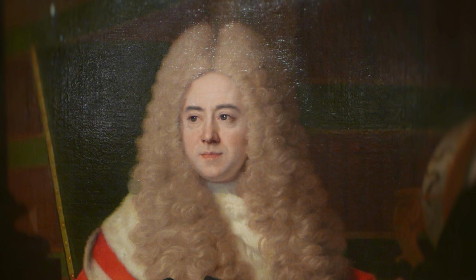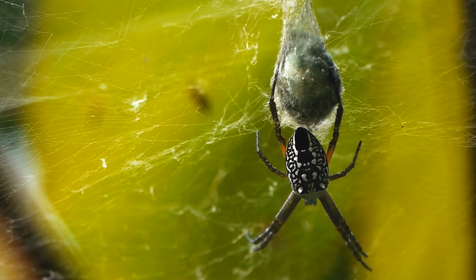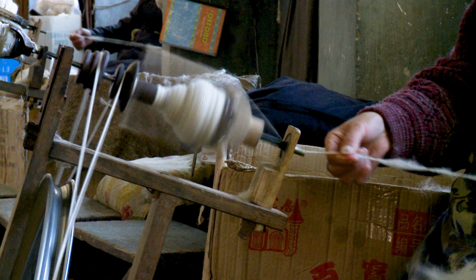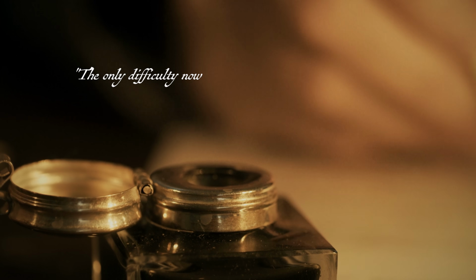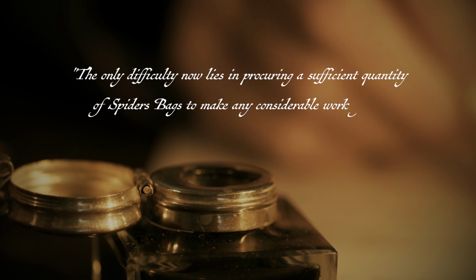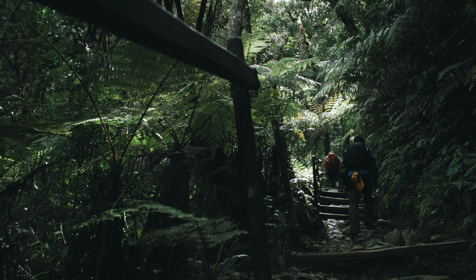In 1709, a Frenchman named François-Xavier Bon painstakingly collected hundreds of spider egg sacs, boiled them, combed them like wool, spun them into thread, and then used them to make stockings that attracted attention at the royal court. But this was harder than it sounds. As he later said, "The only difficulty now lies in procuring a sufficient quantity of spider bags to make any considerable work of it."